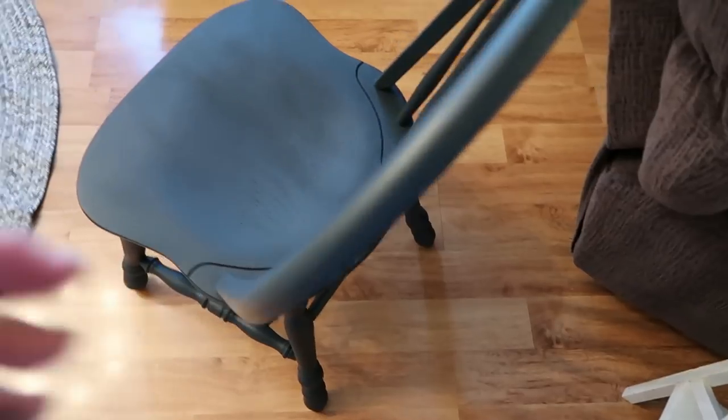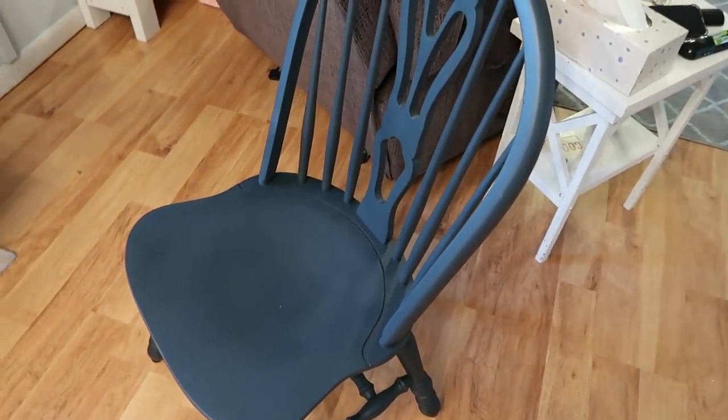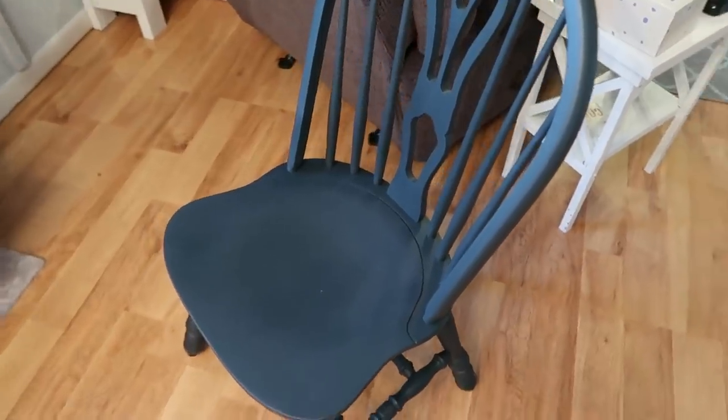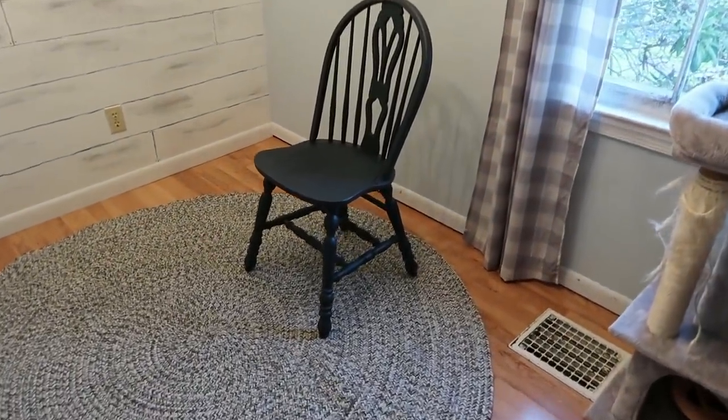So the other three are out on the porch, but it looks so much more black in the indoor light than it did outside. It definitely looked more gray out there, but the color is Anvil Gray. It's the Krylon, and in here it looks black. Looks like it matches the chandelier, so I love them so much.